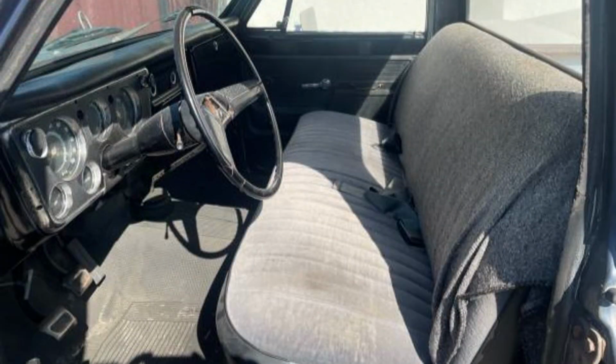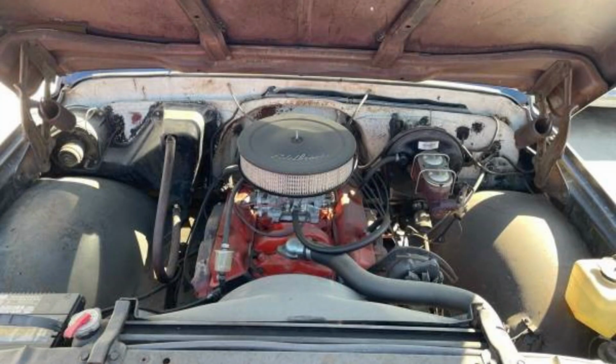The engine and transmission were rebuilt, but the truck has been sitting idle for 2 years. A solid project for someone looking to restore a classic GMC.